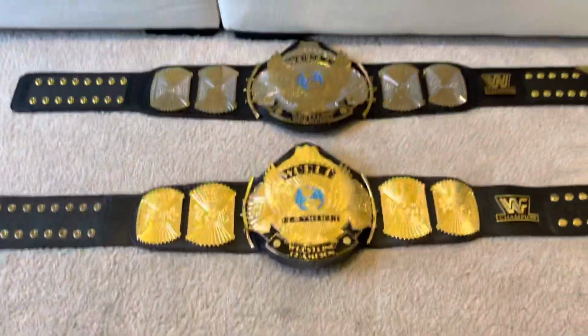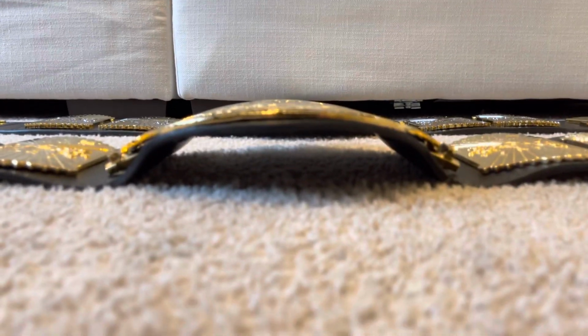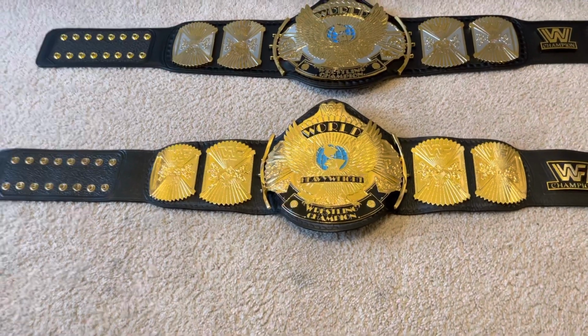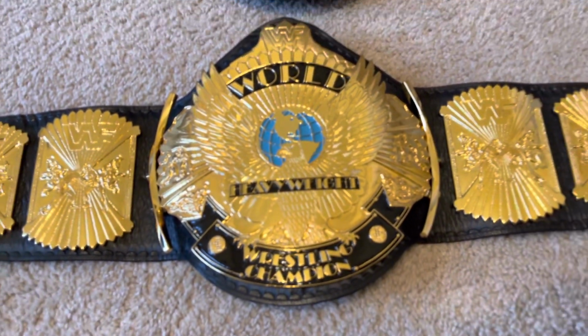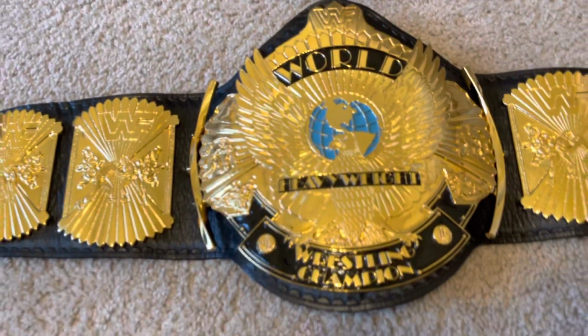So the main difference is, obviously, looking at the belt, you can see there's a huge curve in this thing, which is absolutely amazing. The amount that a curve can change a belt and the way it looks, I think, is phenomenal, and fits better on your waist, gives it a much better overall look. So big thumbs up on the curve there. It does have the black behind the heavyweight, but I know that they purposely did it like that on the dual-plated Winged Eagle, so I'm not going to count that against them.